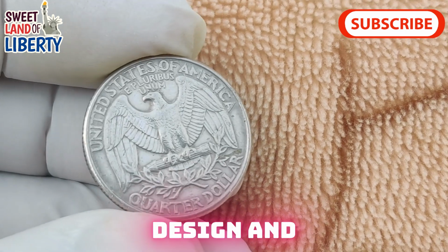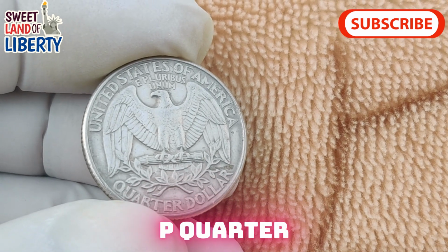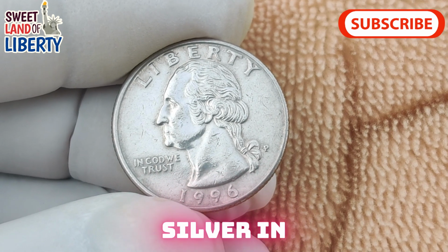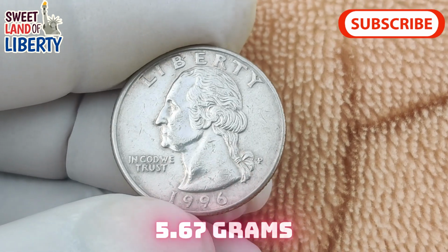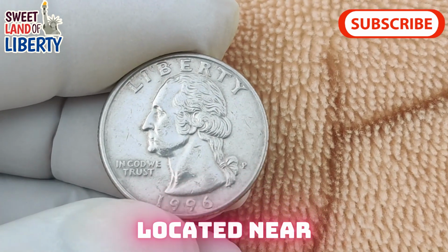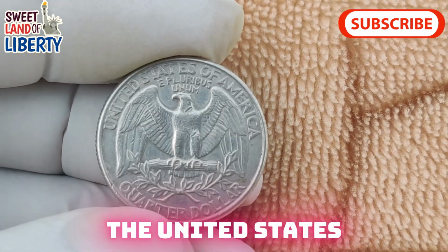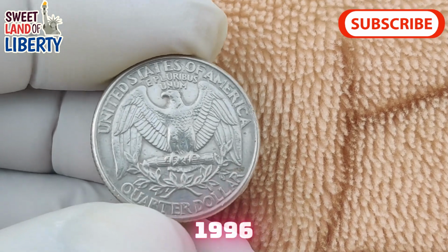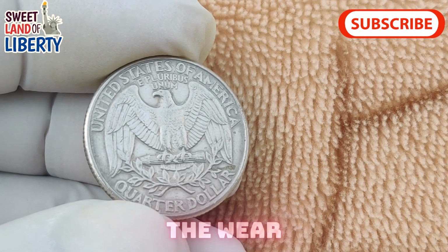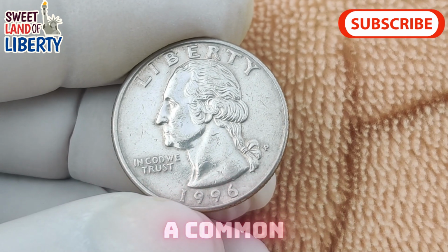Chapter 2: Design and Composition. What makes the 1996 P quarter special? The 1996 P quarter is made of a durable copper-nickel clad composition, introduced in 1965 to replace silver in circulating quarters. It weighs 5.67 grams and measures 24.26 millimeters in diameter. The P mint mark located near Washington's ponytail signifies its origin at the Philadelphia Mint, the oldest mint in the United States. Although billions of these quarters were minted in 1996, what sets the most valuable examples apart is their condition. These coins have escaped the wear and tear of circulation, maintaining their original brilliance and sharpness, which is incredibly rare for such a common year.